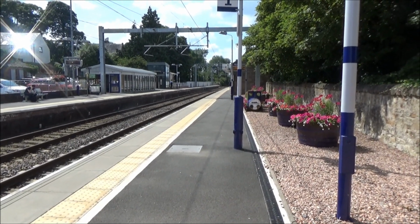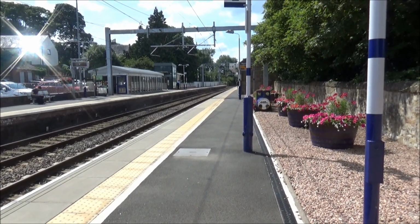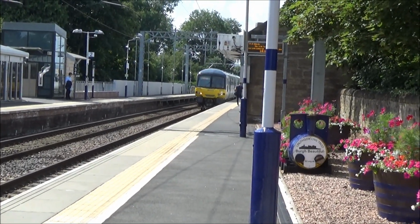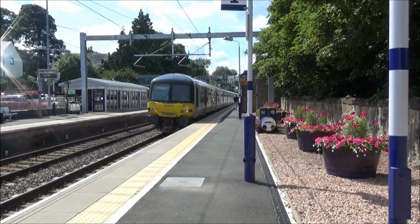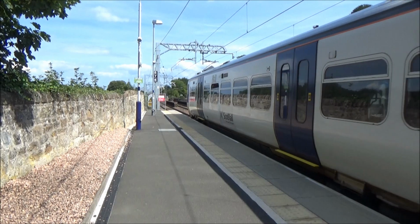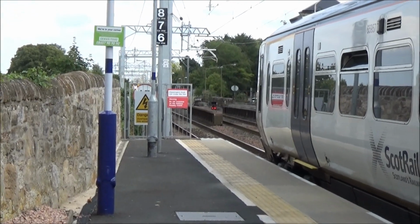Okay, arriving in now is the delayed 1415 ScotRail service to Edinburgh Waverley from Glasgow Queen Street. Also expecting a passing service from the reverse. Distance 365 units. 365523 I can see. Now 365523 is heading out, following the delayed 1415 ScotRail service to Edinburgh Waverley from Glasgow Queen Street.